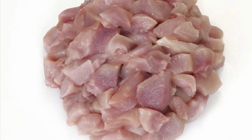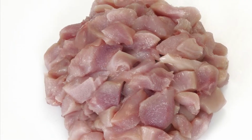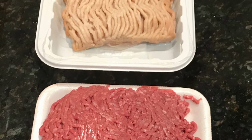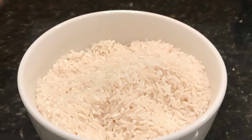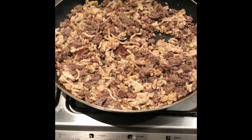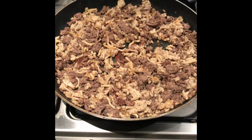Cut up, season, and cook 4 pieces of chicken. Dice up 1 onion for your meats. Throw your ground beef and your ground turkey in a pan and brown it. Boil 4 cups of rice. Hard boil 4 eggs. Alright, our meat is getting brown. That's the ground turkey and the ground beef.